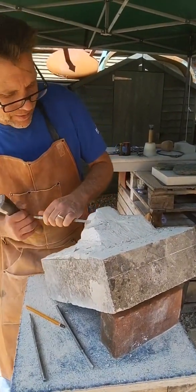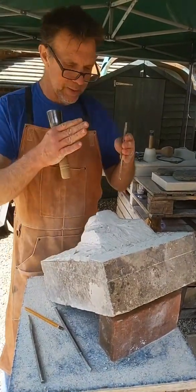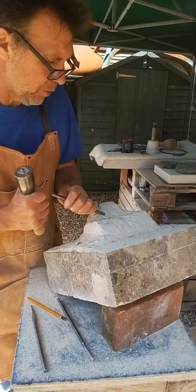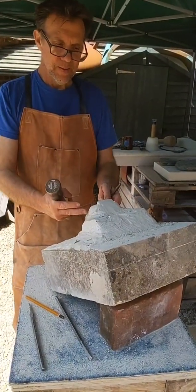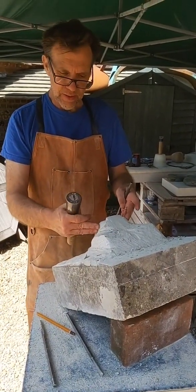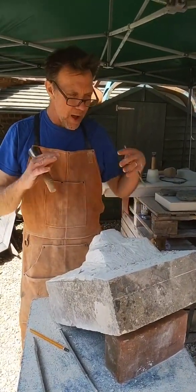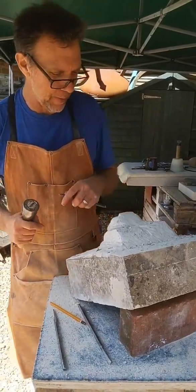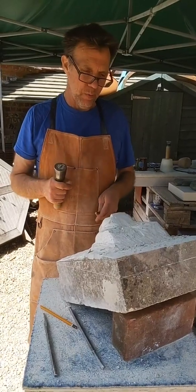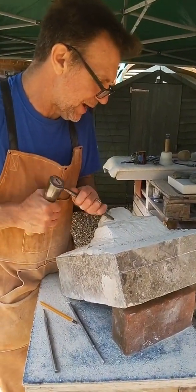There you go, it's slowly happening. I'm just pushing the muzzle back, pushing the top of the nose back, leaving enough material for the snarl. Even then I know I've got more material because this is too wide. There comes a point where you just go, actually that works really well, I'm going to leave it. The nose is good, but having more material to play with is a nice luxury to have.